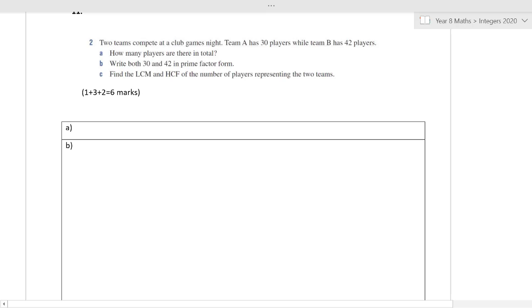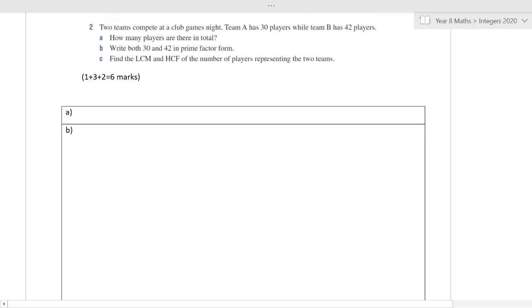Now, 2 teams will compete. How many players are in total? We've got 72 players. We've got 40 and 32. But just quickly, if I had 30 and 42, I've got factor trees. Now, because they're even numbers, I don't have to do 10 and 3. Some people might do 10 and 3. I always do 2 for even numbers because 2 is the smallest prime number. So I do 2 and 15. Now, of course, 15 can be broken up into 3 times 5, and they both indeed are primes.